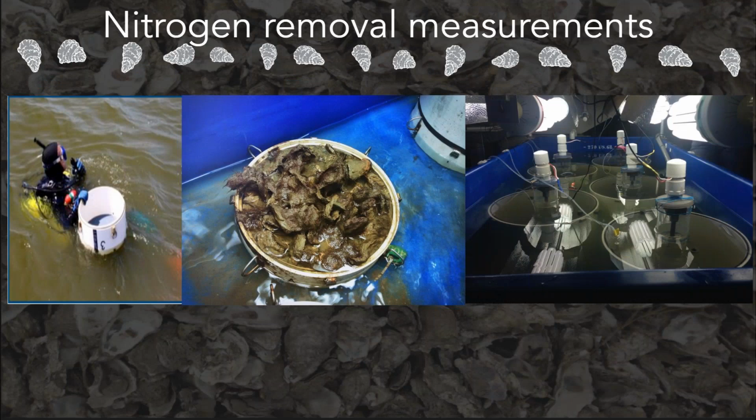So we worked with Lisa Kellogg from VIMS, and her dive team helped put together these trays that you see. She's holding, the scuba diver's holding a tray. They would fill those trays with sediment and oysters and put them out onto a restoration site flush with the sediment. And they would let them acclimate out there for about a month.